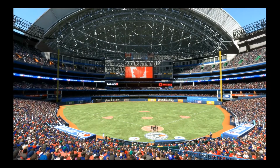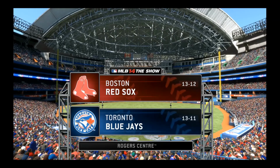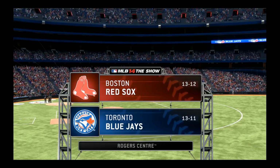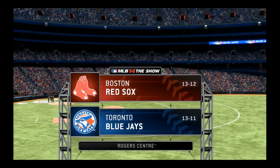So beautiful day at the Rogers Center here in Toronto, Canada. We are facing the Boston Red Sox again. 13-12 Red Sox, 13-11 Blue Jays. We have a half-game lead over them in the division. I don't know if we are the division lead or not. I'm not sure at this point. I should probably start including that in some of the future episodes.